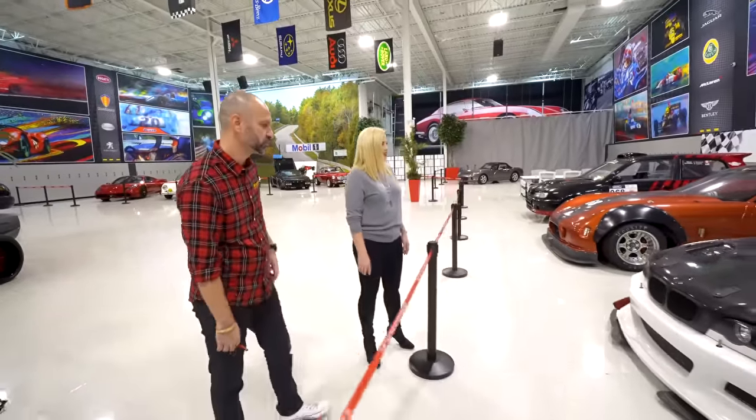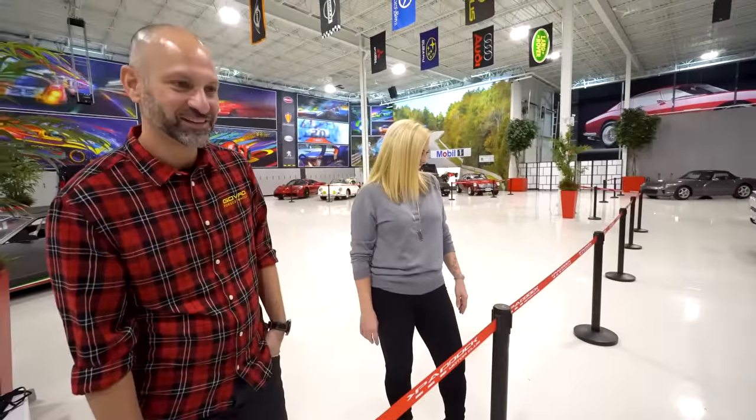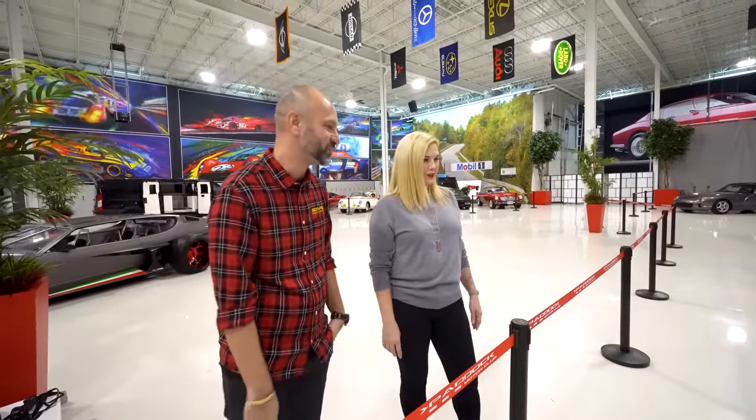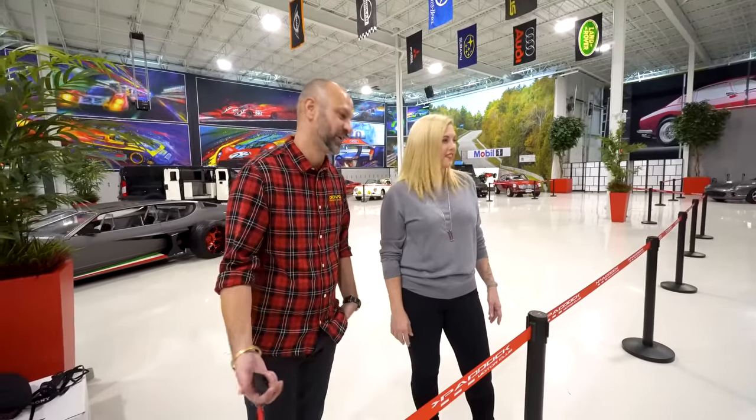I think this one is about 600 horsepower. Oh yeah, it's had a little action, absolutely. None of these cars are garage queens. No. They get abused. Yeah, I can tell. They got built to be abused. Why have it if you're not going to enjoy it?